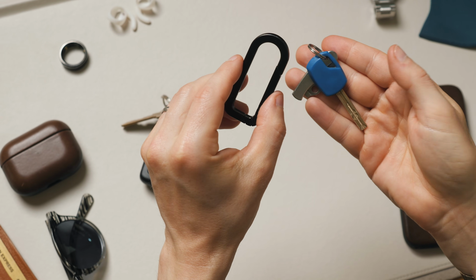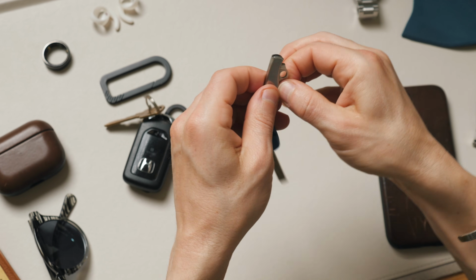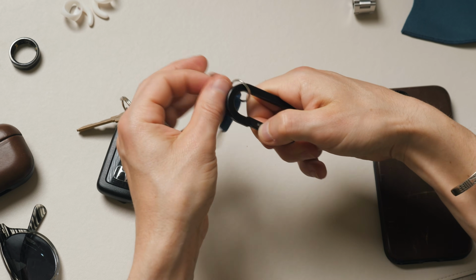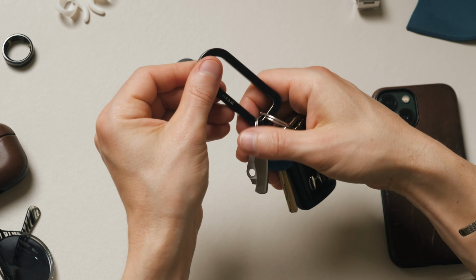For example, I can remove my knife and bike lock if I'm gonna go fly somewhere because I don't need those things and I can't bring the knife through security. Or I can quickly give my house and car key to somebody if they're getting my mail or watching my things while I'm out of town.